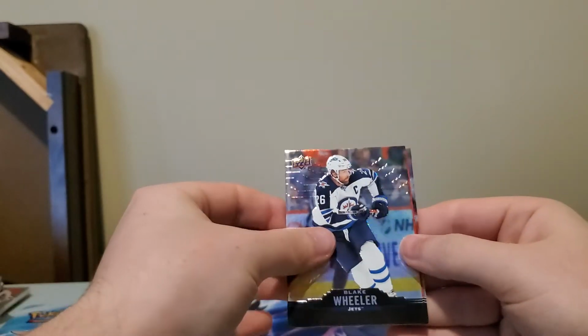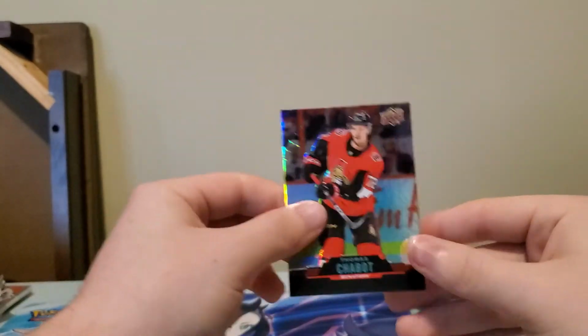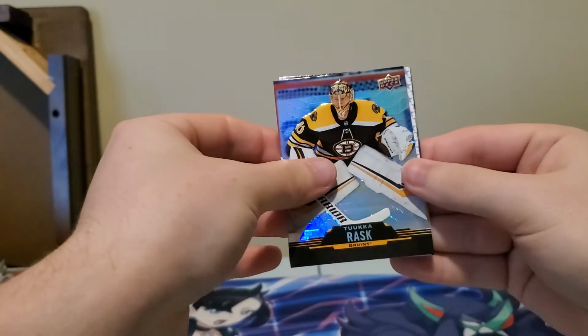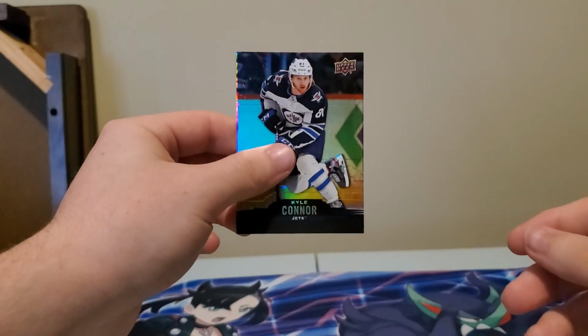So we got Blake Wheeler. Ooh, nice. That's a nice one to get. A Connor McDavid red. Thomas Chabot. And final pack. Tuukka Rask. And Brady Tkachuk Standouts. And that's the final card, Kyle Connor.